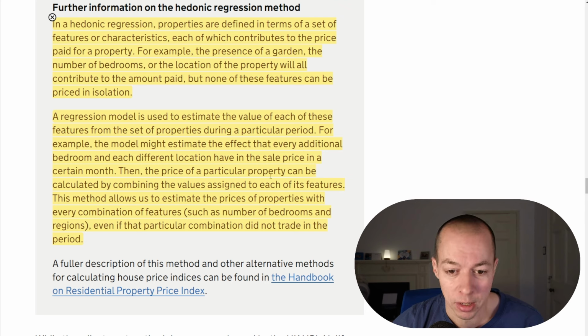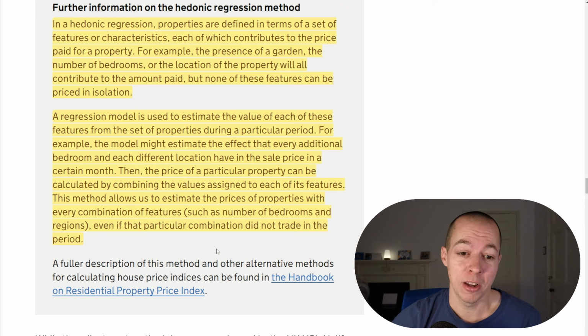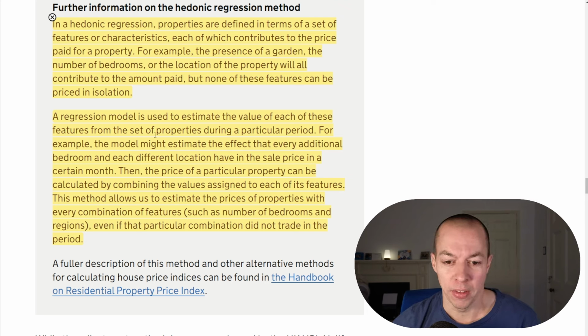Then the price of a particular property can be calculated by combining the values assigned to each of its features. This method allows us to estimate the price of properties with every combination of features, such as a number of bedrooms and regions, even if that particular combination did not trade in that period. So quite a complicated explanation, but actually it's fairly straightforward, isn't it? They're just taking various features and assigning them a set weight or a set value, and then estimating what value that property may be if it had all of those features.